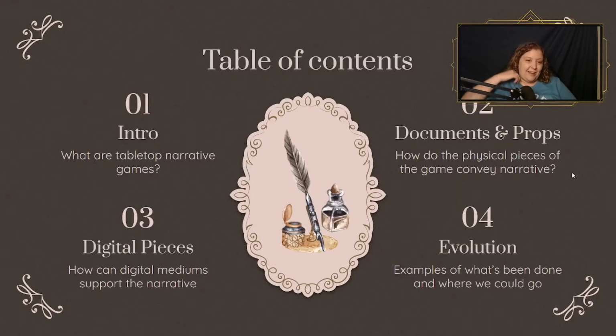So I'm going to give a little bit of an intro to see what exactly I am talking about here with these tabletop games. And then I'm going to talk about how they actually convey the narrative: through the documents and props, the actual physical pieces, and also digital mediums that can support the narrative. And then finally, I'll be getting into the evolution of it.